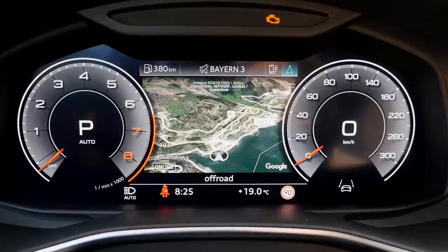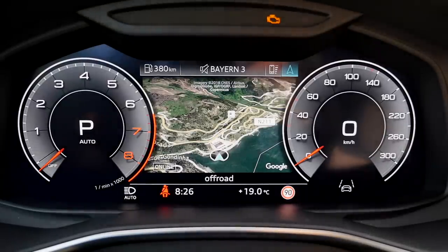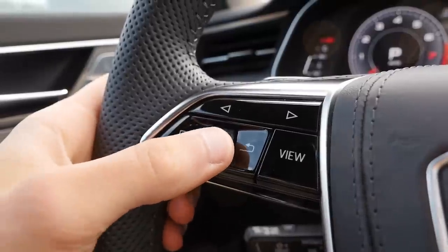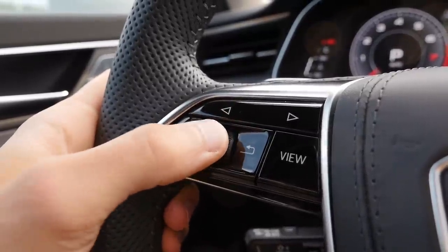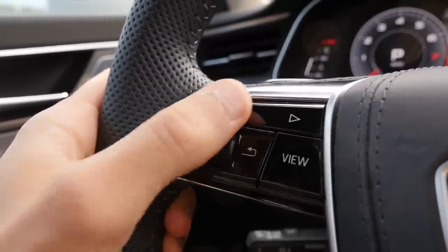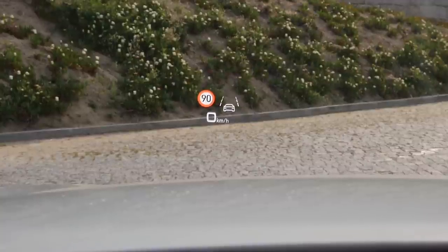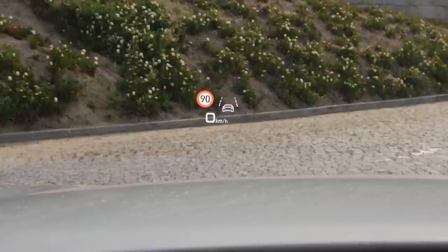You're pretty flexible, and it definitely has a wow effect, but you can still get those analog instruments if you like. And you can control those digital instruments on the left side. You zoom in and out on the map, for example, change the view or go back, or then change in the menu right there. And this is a clear view of the head-up display. It can also show more information, as I've already shown you with this nighttime feature.